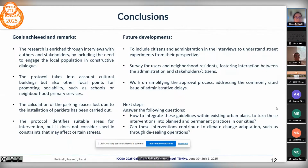This research enriches our previous work, trying to answer some questions left behind. First of all, it's enriched through the interviews. The protocol also considers cultural buildings, but also other points for promoting sociability, such as schools or neighborhood primary services. And also we calculated the parking spaces lost due to installation of parklets. They are more than 300, so the relocation is unrealistic, but we thought that in future maybe we can think about it, because maybe it's not necessary if the ultimate goal is to promote slow mobility instead of vehicular traffic, no?